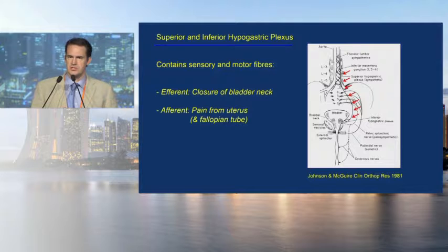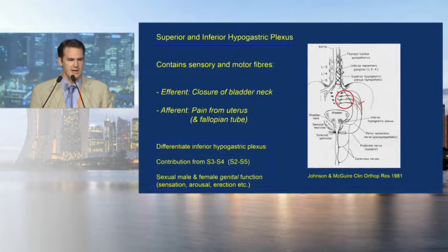This whole constellation is very complex, and when you go into the different types of neurotransmitters, it becomes very, very complex to understand. In a rough approximation, the superior hypogastric plexus is responsible for the efferent bladder closure and transmission of pain from the uterus and fallopian tube, which is why paravertebral blocks of the hypogastric plexus are effective in patients with cancer pain of the pelvis, for example. And the inferior hypogastric plexus, with the contributions from the pelvic splanchnic nerves of S3 and S4, are really those which are responsible in a more direct manner for erection and the more direct sexual functions.